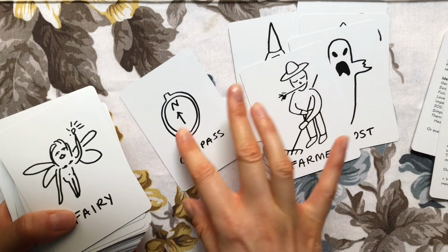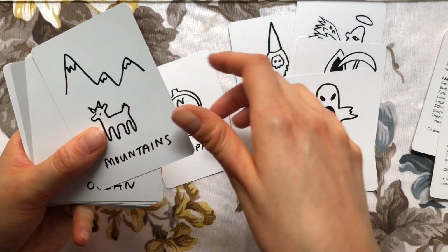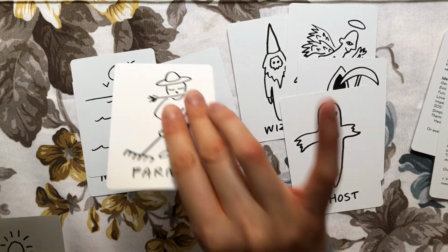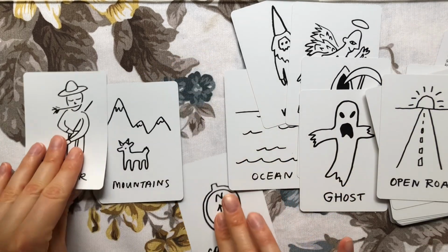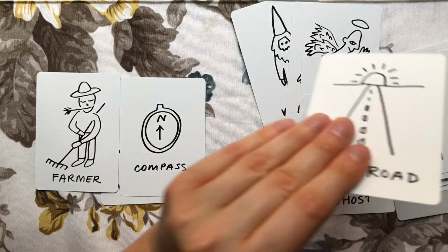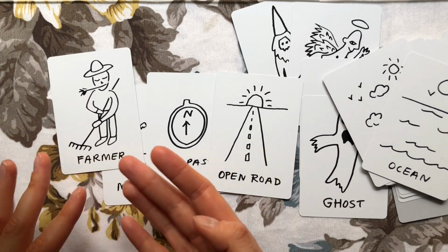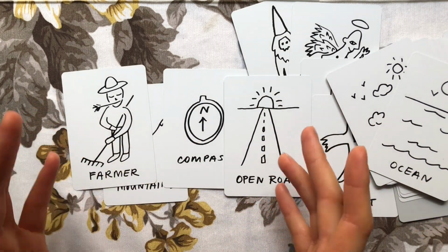So you have character cards, you have tool cards, but then you also have cards that are places, like mountain or ocean or open road. And so the idea is that you ask a question and then you place 3 cards. You place a character card, you place a tool card, and then you place the place card. So for instance, farmer, compass, open road. And so there you can already very clearly see like a story, like an answer, right? So that is how you would read with the deck of character.